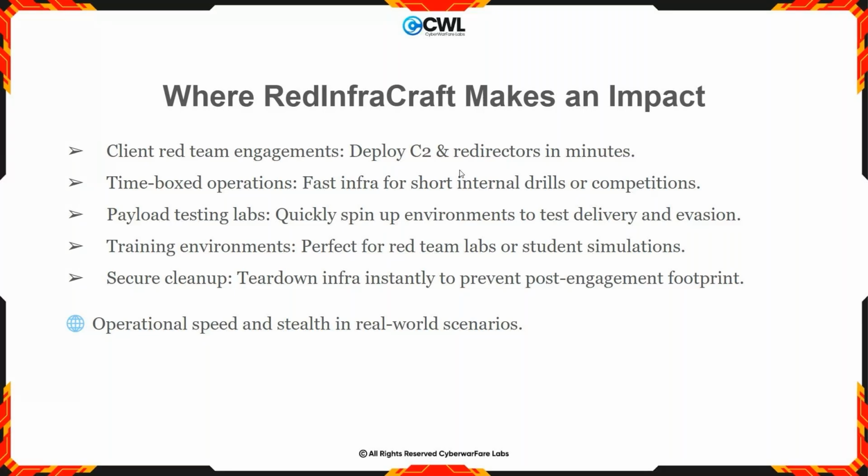Instead of spending hours configuring your EC2s, your CloudFront, your load balancers, you can run one command and Red InfraCraft sets up your entire infrastructure securely and consistently. How amazing is that. If you are in time sensitive operations, like purple teaming or internal red team drills, every minute counts. With Red InfraCraft, you don't waste time troubleshooting. Infrastructure is ready in minutes, giving you more time to focus on execution and reporting.